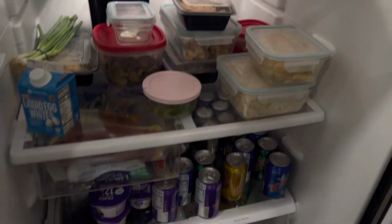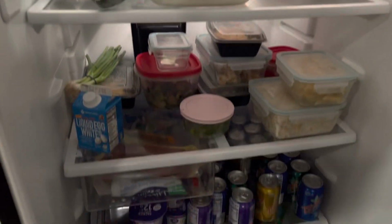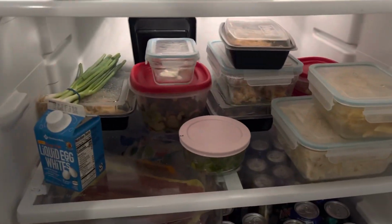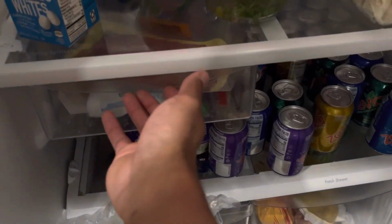Okay, fridge is stocked, obviously as it should be. We try and make sure we're always ahead of the game by making sure that our food is always either prepped out, cooked ahead of time, or obviously just ready to cook. Rice, pasta, all that type of stuff. I'll show you how to cook all of that later on. But for now, obviously it's breakfast.